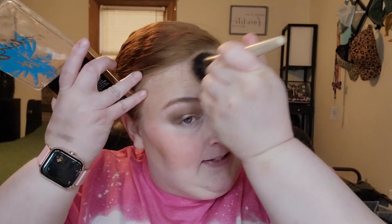As far as the application methods, they look the same, except for when it comes to my nose. My nose looks better with the sponge. With the brush, it did not work. So you may want to consider that when putting it on. Definitely less is more. Go in little sections, blend it in. Don't take too much out the gate. It's always easier to add more than to take away. So start lightly.